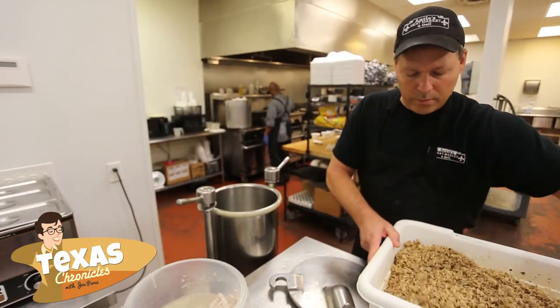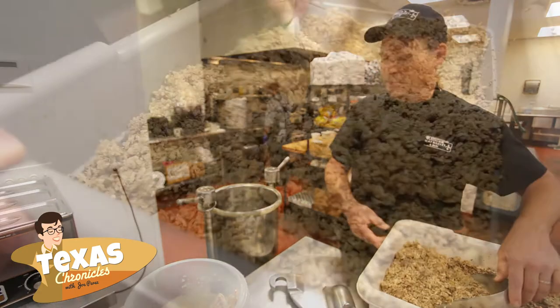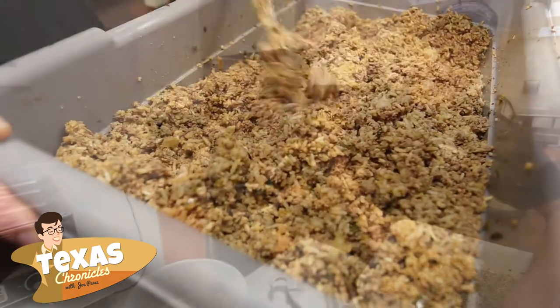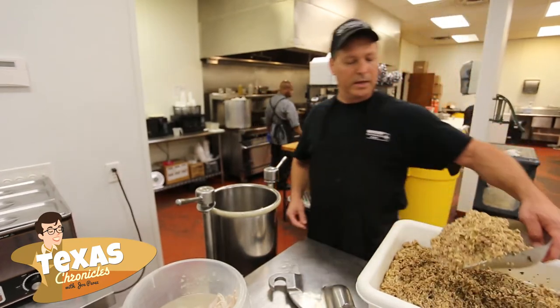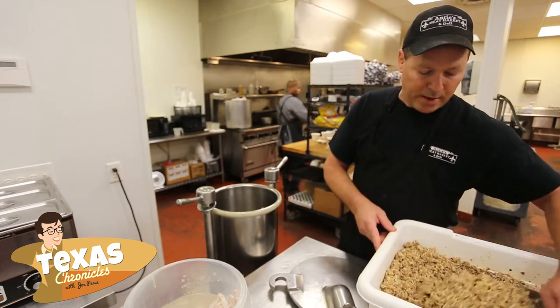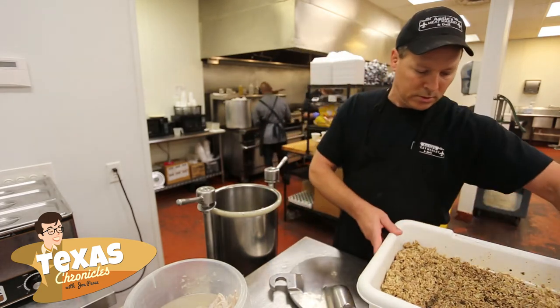We've been here at this location for about 3 years now, and when we moved to Texas, we couldn't really find a sausage we liked, so we decided to make our own. We make about 9 different varieties of sausages here. We do all pork. We do a pork and beef blend, different levels of seasoning, different flavors, all using quality meats, quality spices. You start with quality, you end up with quality, and that's what our goal is.